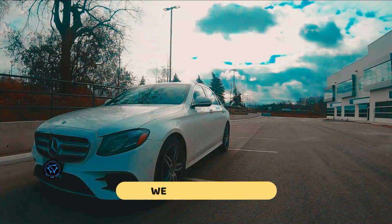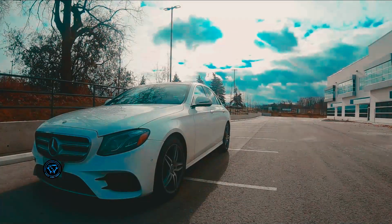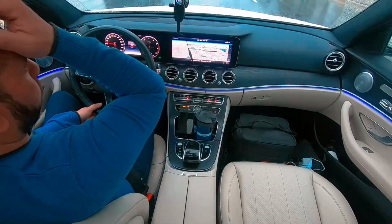Moving on to our review car today, the Mercedes E300. This car makes 241 horsepower and 273 pound-feet of torque. It weighs in at 3,891 pounds, and it is the same story as the BMW and the Audi. It has a 2-liter turbo. Now let's take this baby for a spin and see how it performs in today's review.